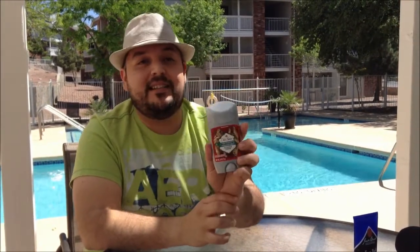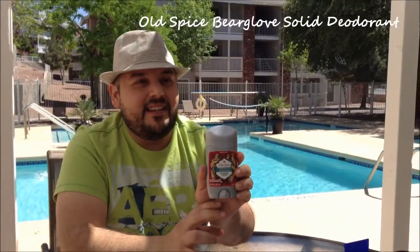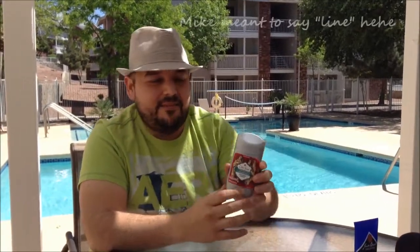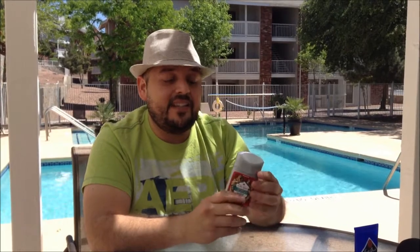And the second favorite for March is going to be this antiperspirant deodorant from Allspice. It's called Bearglove. It's a new kind of brand, a wild brand it's called, and it's very, very fresh, and I really liked it because it lasts all day.